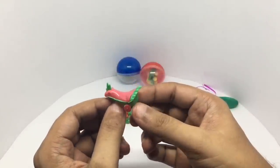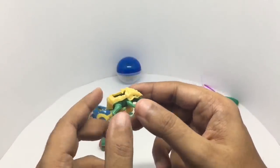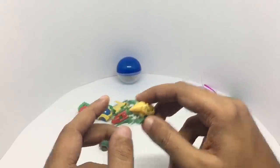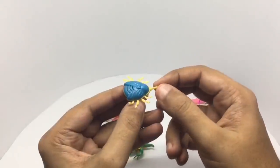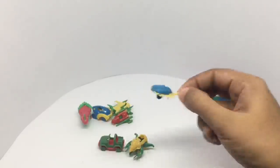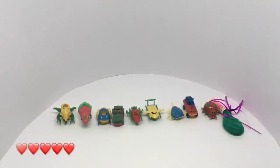A bird themed vehicle. It's a monster themed vehicle. Nice touch with the handlebar. Some kind of a scorpion themed vehicle. These are all the toys we get. I think this is the best designed one, the most detailed one. Quite nice. Check it out.